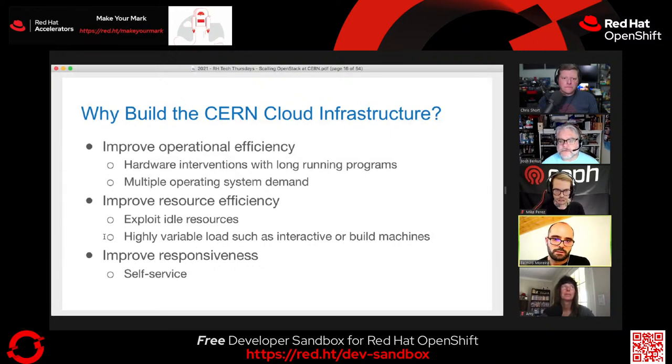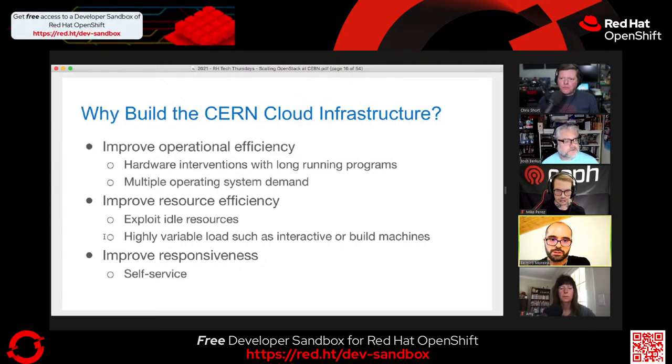But as everyone knows, cloud infrastructure brings a lot of advantages: improved operational efficiency, resource efficiency, the possibility to consolidate a lot of servers in one resource. And something that was quite easy to sell was improved responsiveness. At that time, if someone needed a machine, they needed to fill in a lot of forms, and maybe after a few weeks or even months, they would get the physical machine to work on. Having a cloud infrastructure with an API, a SaaS service, they could immediately take that machine.